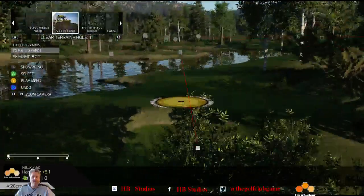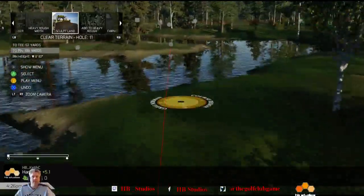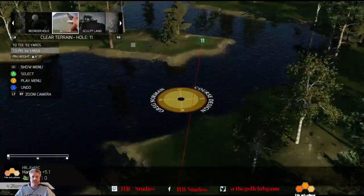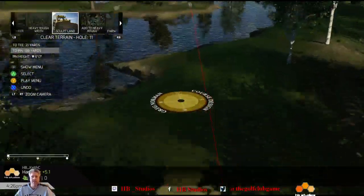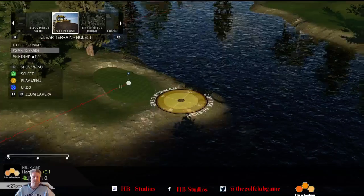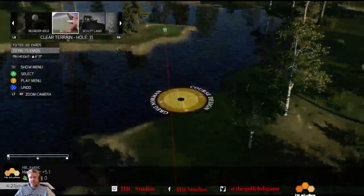Here's 11, par 3. This is going to be a sweet little hole there. That will be out on that little peninsula. Got to work out how you can actually get out there. I haven't worked that out yet. Might be a long bridge. Maybe a bridge going across some sort. So that 11 will stick out right there onto the lake.